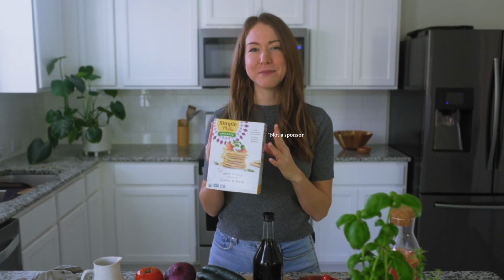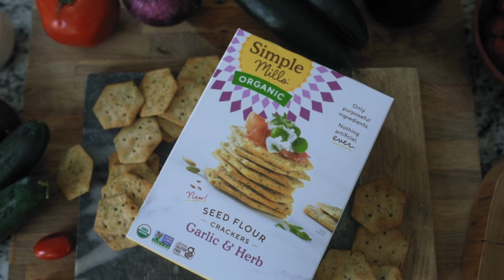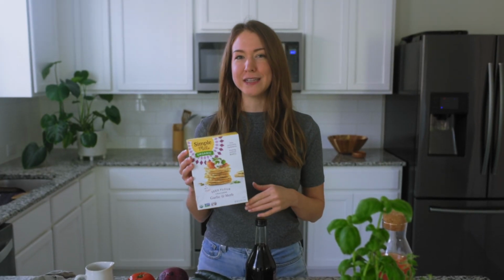For this next set of snack ideas, we will be using some crackers. I'm going to be using these gluten-free crackers from Simple Mills. They are my favorite gluten-free cracker brand, and this one in particular is a newer variation that I've seen, and it's organic. I love Simple Mills because they're delicious, and then also all of their ingredients are whole food-based ingredients, no additives or preservatives or anything like that.